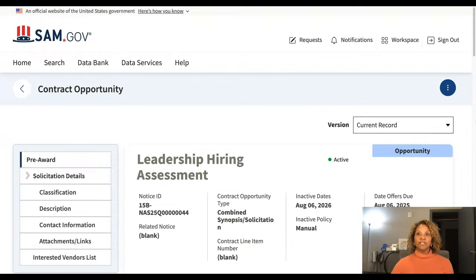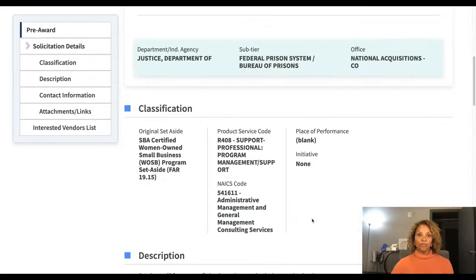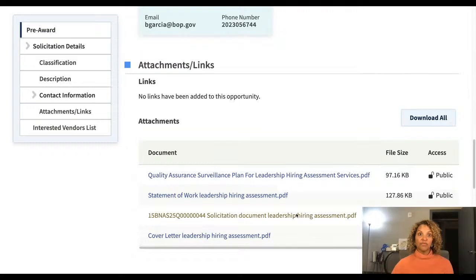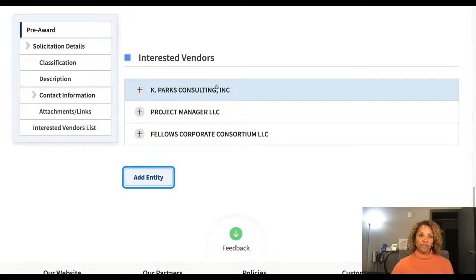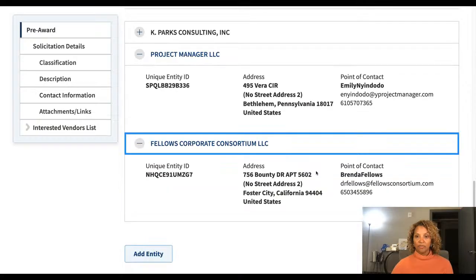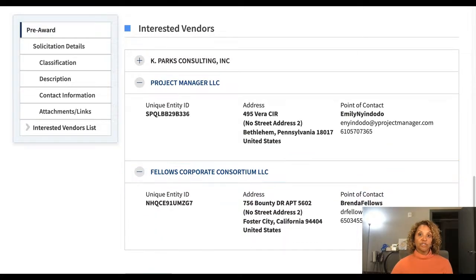And what's key is I'm logged into Sam.gov. They no longer put when it's due. You're going to have to open the attachments to find out which time. And for this particular opportunity, you can add a vendor. That's my company. These are two other companies. So you can see Emily, Brenda. So if you're like, oh, wow, I would love to partner with Emily or Brenda, here you go. Their contact information is there.